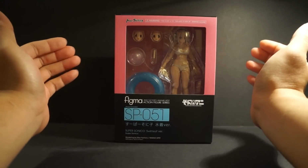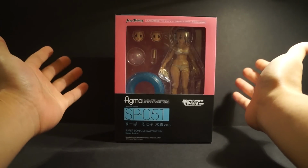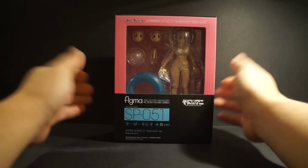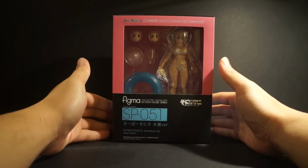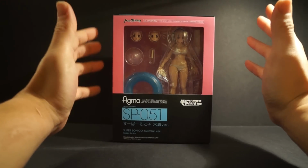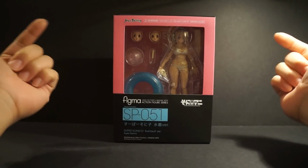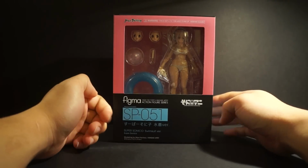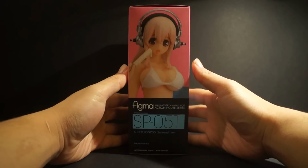She is a very sexy character, and I don't own any figures of her, so why not start with a Figma, you know? So I went to Mandarake, and I was like, I'm gonna find the coolest Figma I could find of this character, and what do you know? Bam! Here she was. Now, I picked up this version of Super Sonico because she is hot.